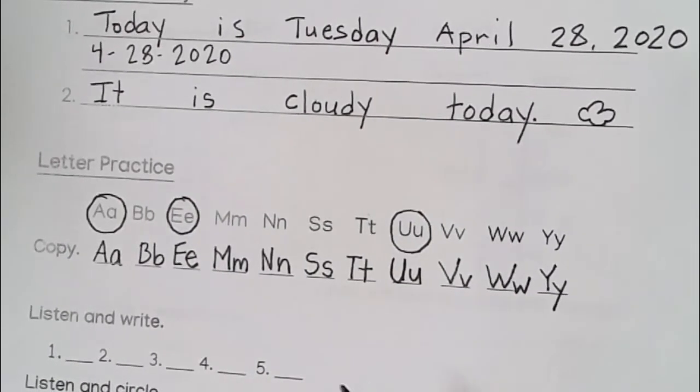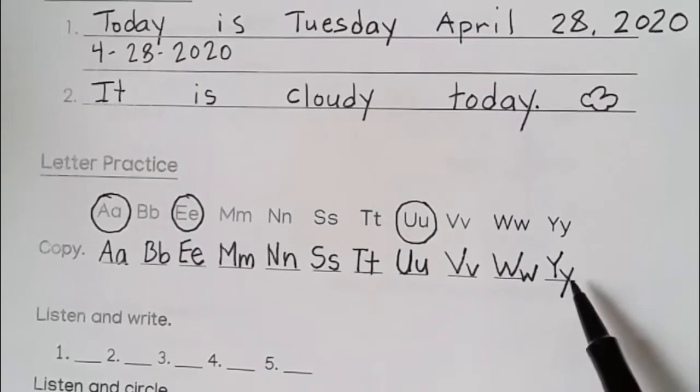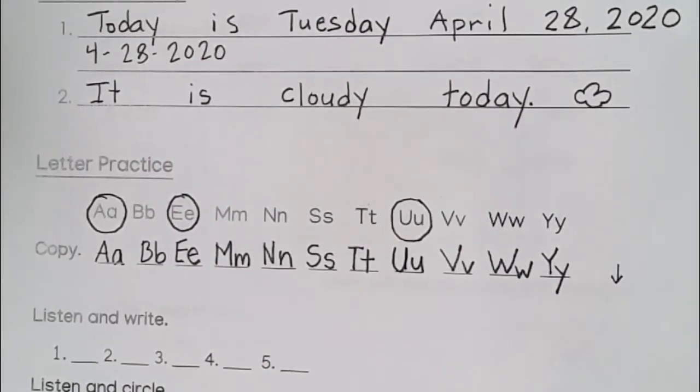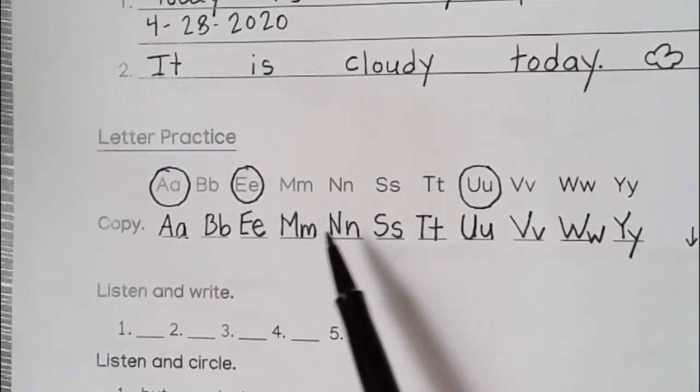Okay, let's, what was I going to say? Only one letter today goes down. Only one, just the little small y. The rest are tall.